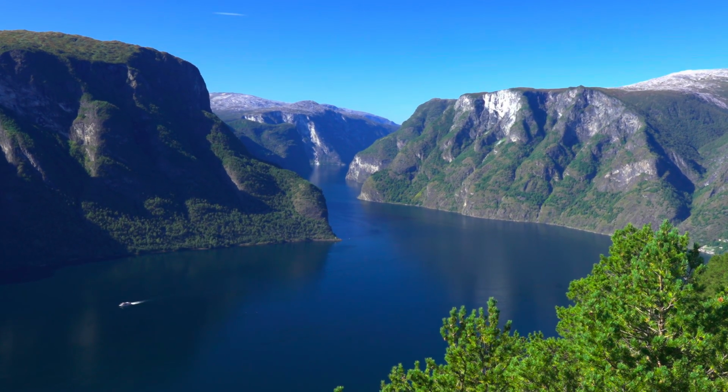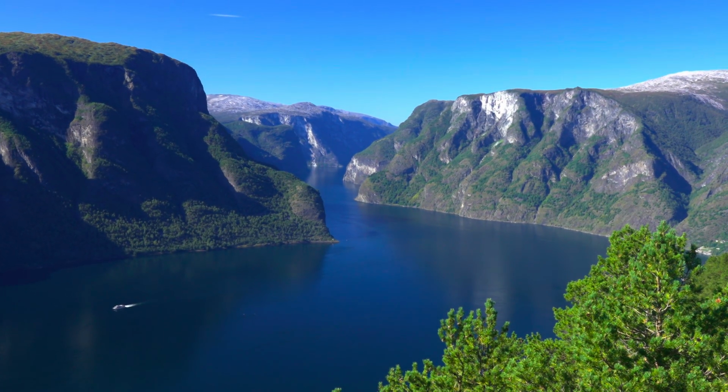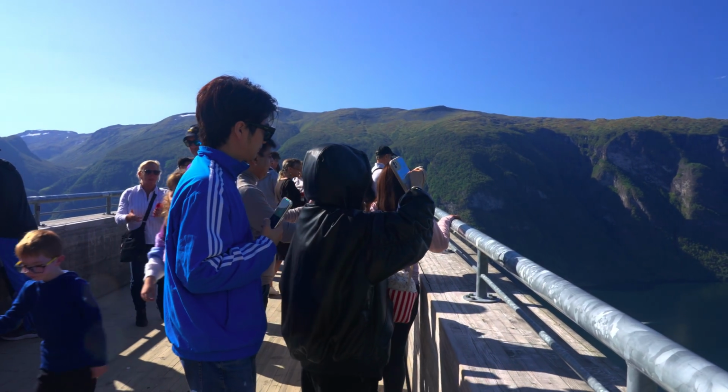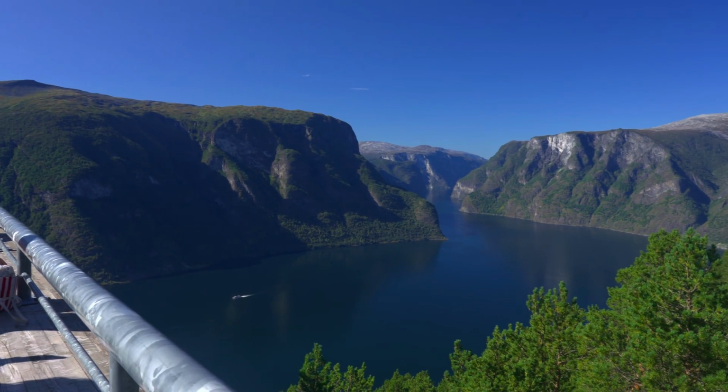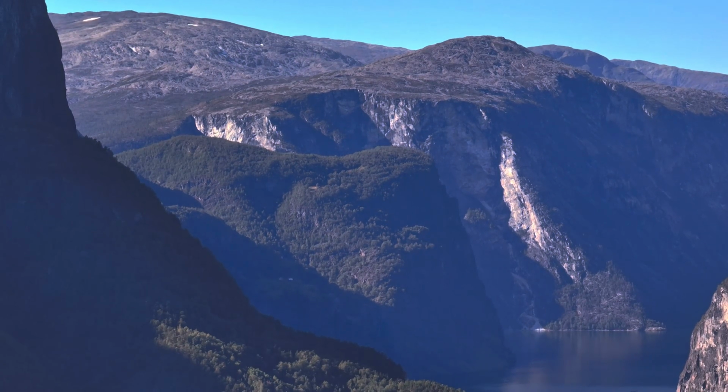You are enjoying the view of Norway's largest fjord, the Sognefjord, but constantly people are bumping into you. What if there was a more impressive view where you were completely alone?